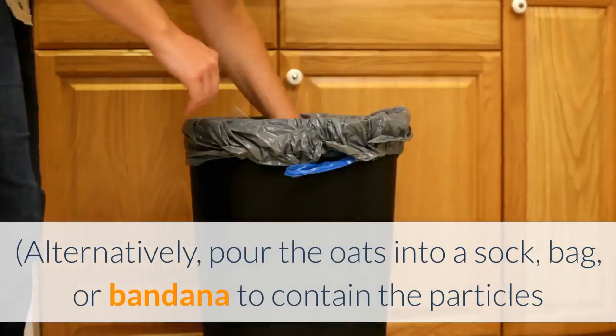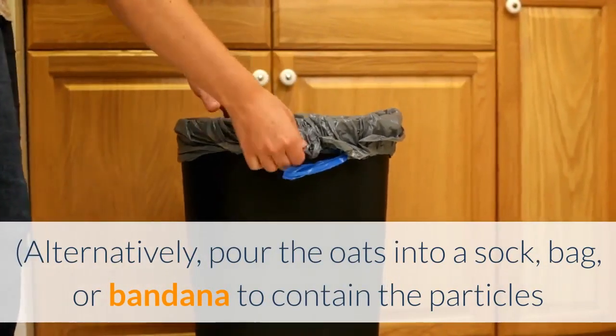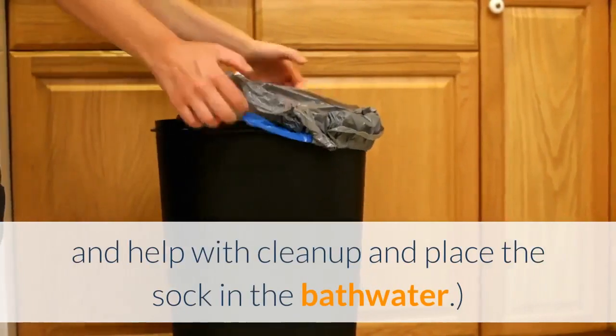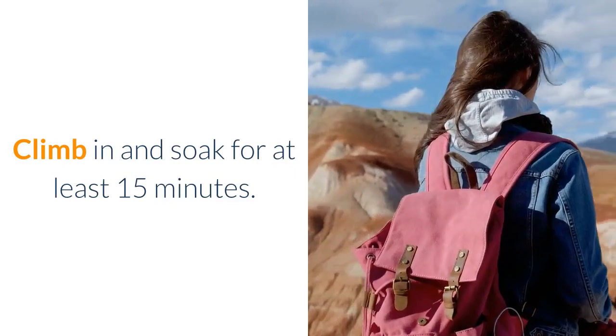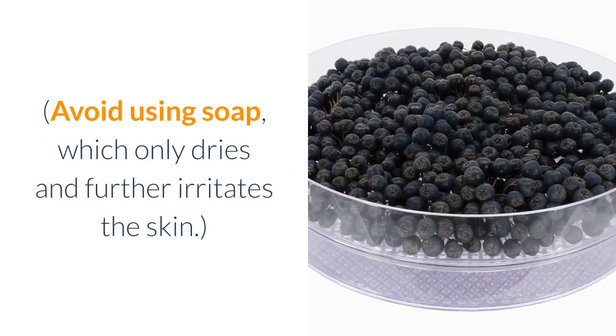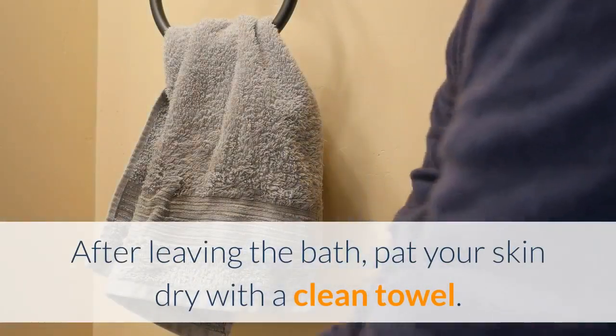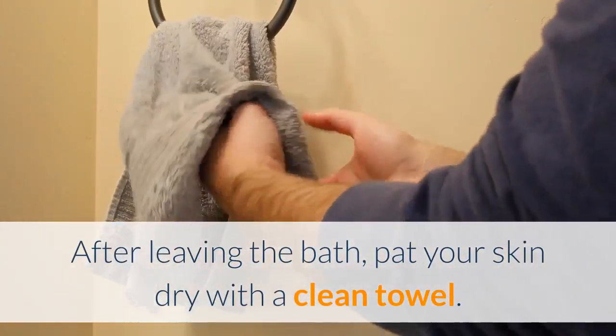Alternatively, pour the oats into a sock, bag, or bandana to contain the particles and help with cleanup, and place the sock in the bathwater. Climb in and soak for at least 15 minutes. Avoid using soap, which only dries and further irritates the skin. After leaving the bath, pat your skin dry with a clean towel.